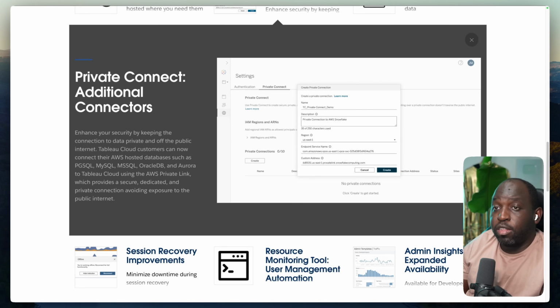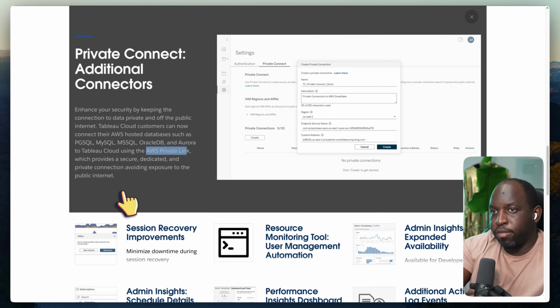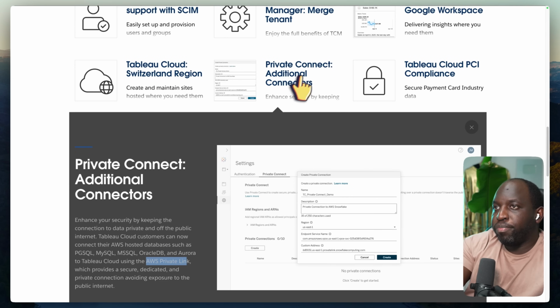You are connecting to these data sources, but you're doing it through a very secure, let's say, telephone line between Tableau Cloud and your AWS credentials. That's why it uses a bunch of AWS capability like AWS Private Link. So yeah, it is specifically for hosted databases in AWS, and Private Link gives you that ability to be able to sort of push forward. So yeah, that's quite cool.